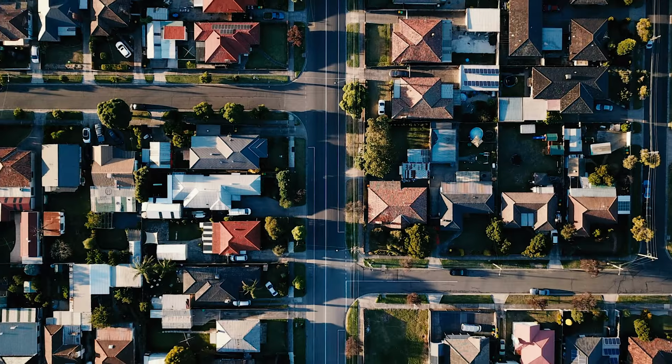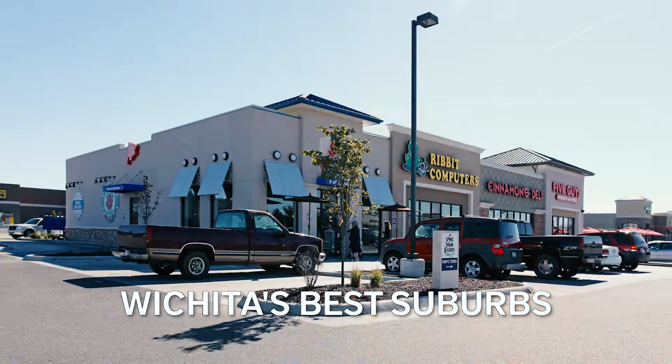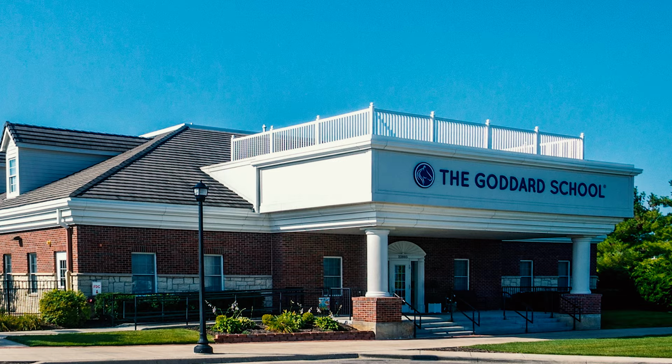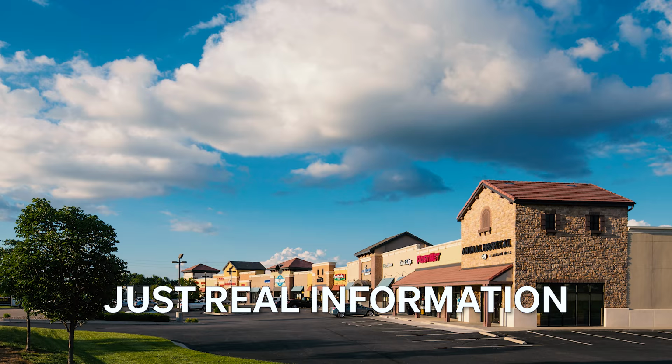You've probably heard of Andover and Derby, but what if I told you some of Wichita's best suburbs are the ones no one talks about? Today, I'm ranking every major Wichita suburb from worst to best, and trust me, you're gonna be surprised by what makes the top tier. I'll be using real data on schools, housing, lifestyle, and there's gonna be no fluff, just real information that you need to know.